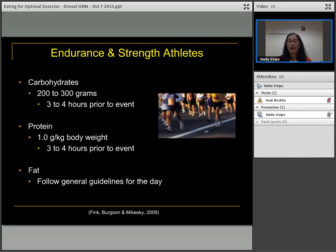Protein and fat are also really important prior to exercise. For protein, let's go back again to around that 1 gram per kilogram of body weight, or 0.5 grams per pound, about 3 to 4 hours prior to an event. In a couple of slides from now, I'll give you some examples of actual foods that you can have prior to an event. If, however, on a daily basis, you're going to the gym and exercising about 30 minutes per day, this amount of calories prior to exercising is not needed. So this amount of calories is needed more for the individual who actually is competing.